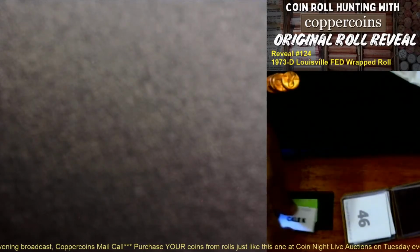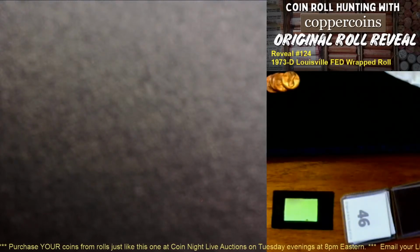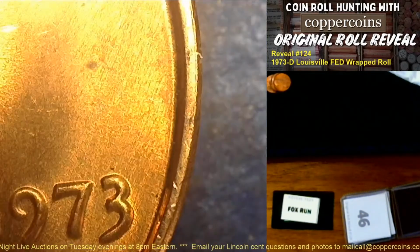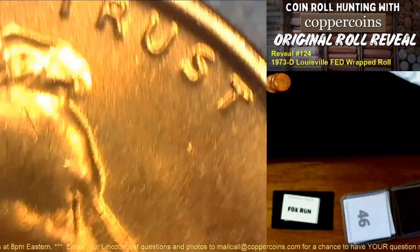Nothing at all, Fox Run Forge. Nothing at all. Been by your name a couple of times and just haven't found anything in this roll. There it is. Boom, right there. I don't know how I do that. I reach in a bag and I'm not even looking and I pull your name out. And there's only 4 spots left in the bag now.